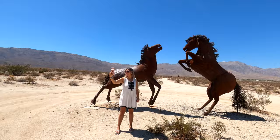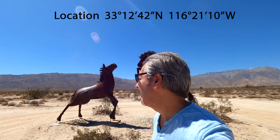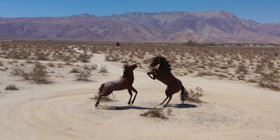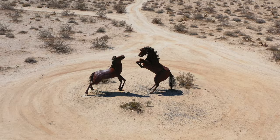The selfie horse. There is a crazy horse and the selfie horse. Okay, this is the wild horses section. There's horses everywhere. These are pretty cool. There are other pair of horses over there that I did photograph once. These are the biggest ones. Look at this. This looks great.